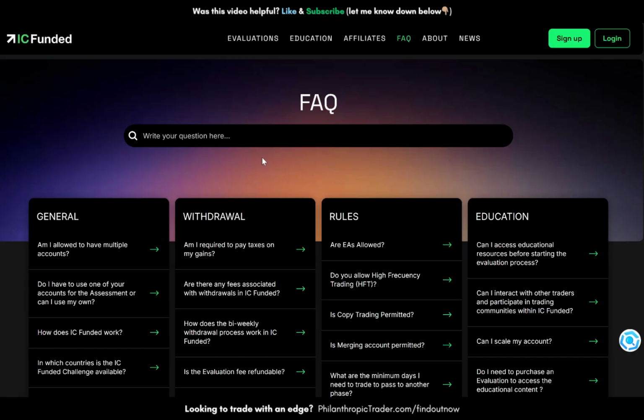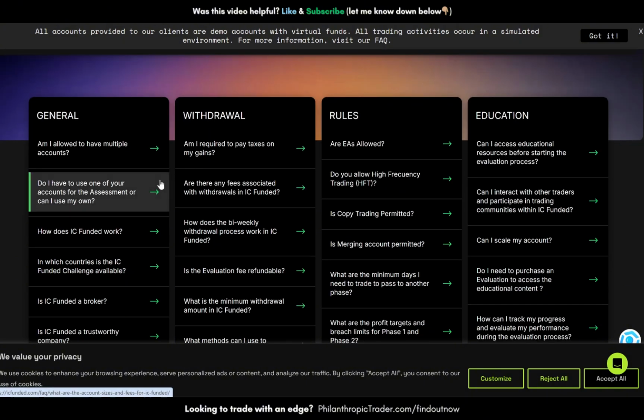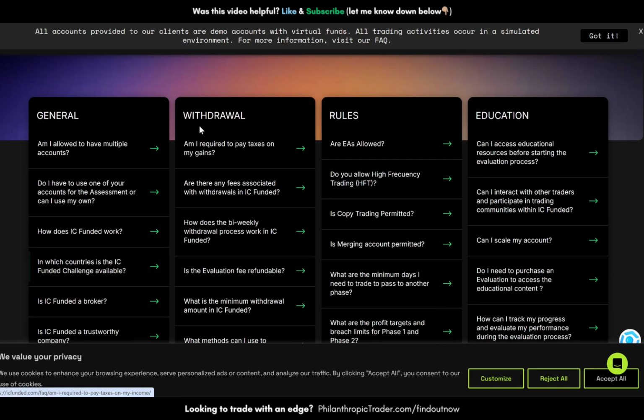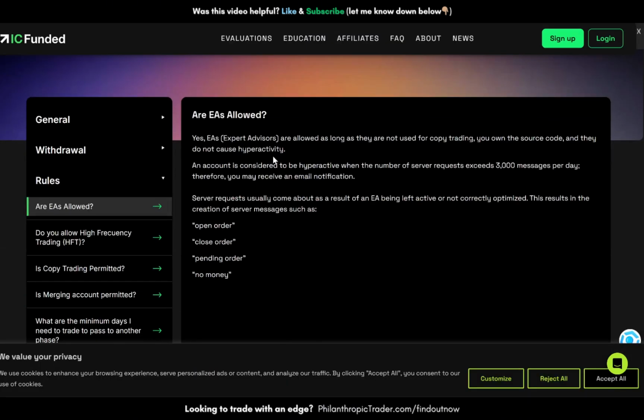Let's see what the FAQ section is about. What is important for us? Now, of course, I don't see a lot over here. Let's say that we use EAs, trading robots. They're allowed as long as they are not used for copy trading. So you need to have your own source code, and you do not cause hyperactivity, right? But this is really hard to achieve, and if your expert advisor achieves this, then there's something wrong with your robot, because high frequency, HFT, I don't know how to pronounce it, those robots are also prohibited, right?